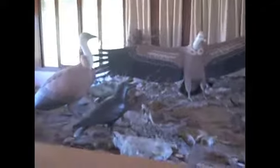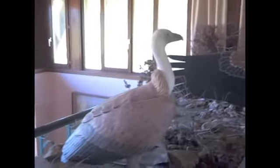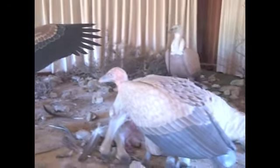As I mentioned before, in this natural park there are many vultures. That's why we couldn't go to that mountain, because they are nesting over there. So you can see here a model of one of the vultures. And here you can see another model of the vultures eating a sheep.